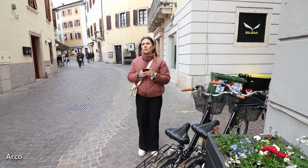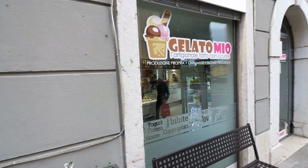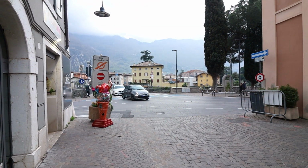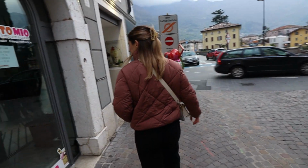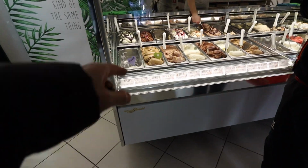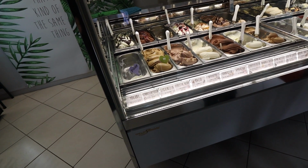We have arrived at Arco and we stopped right in front of this gelateria. We're going to get some homemade ice cream. Yeah, I'm frozen. It's quite cold, but we will sit inside and we'll get warm. And we'll take that one for sure.